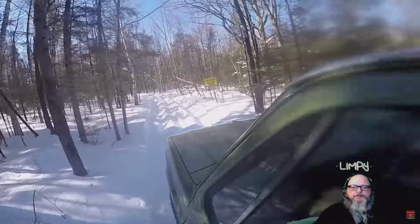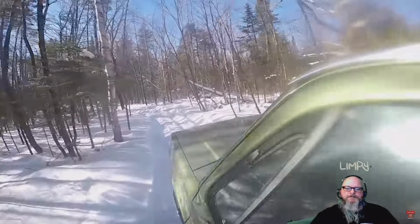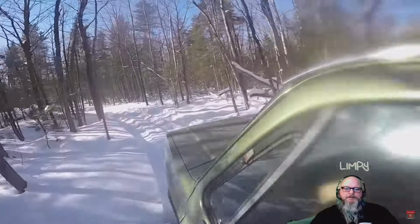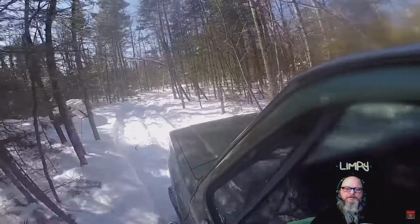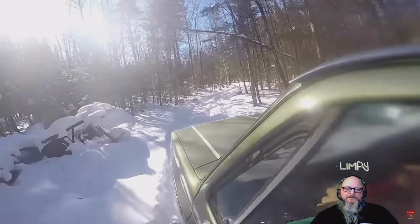Okay, not bad so far. So I've got her in four-wheel drive high. I have no lockers here. I do have four low. I might use it in a little bit, but for now, I'm good to go.